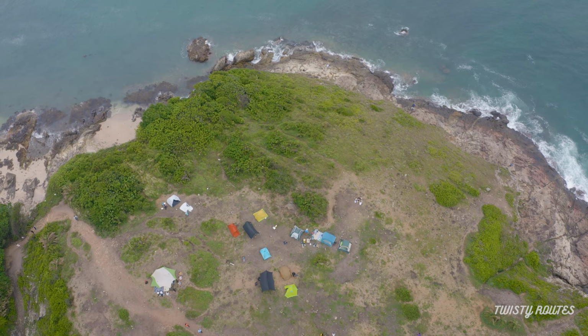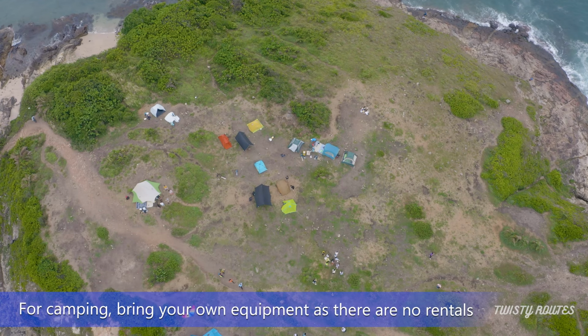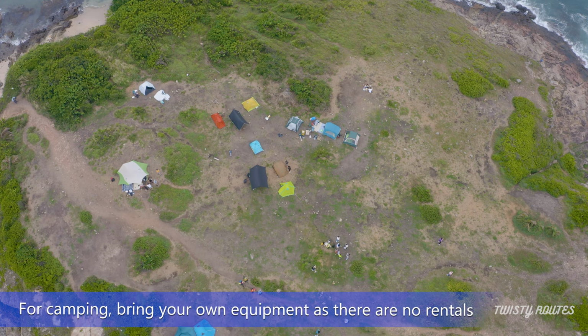This island is very popular for camping. So, if you plan to camp overnight, remember to carry your own equipment, food and water, as there are no rentals available and restaurants are closed after the last ferry leaves the island in the evening.